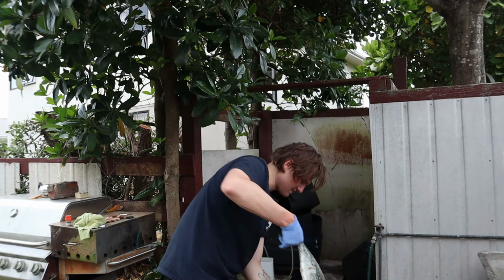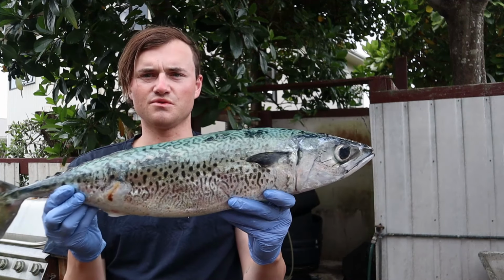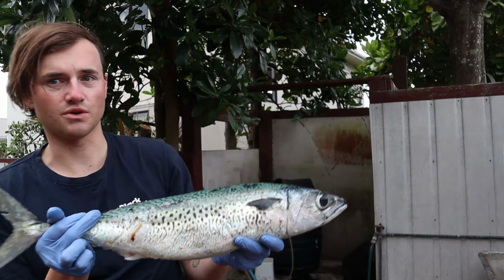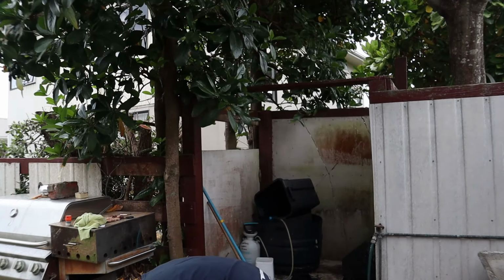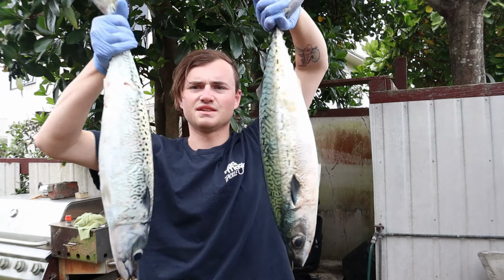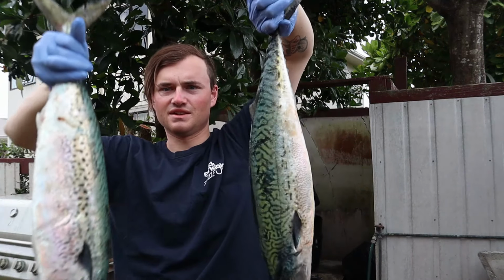Probably the fish of the trip is this absolute monster slimy. Double PB. I've got two of them actually. I'll pull the other one out so you can have a look at that one. I don't know which one's bigger. They're both pretty much the same size. Oh, I think one's a bit fatter, this one over here.